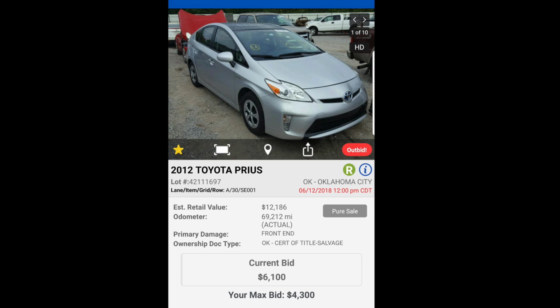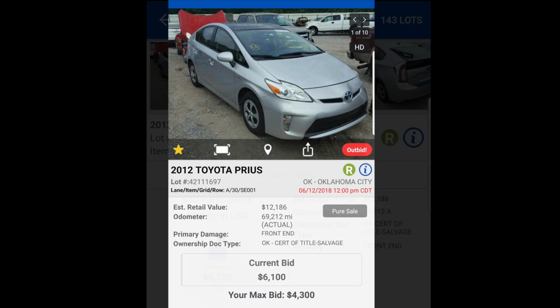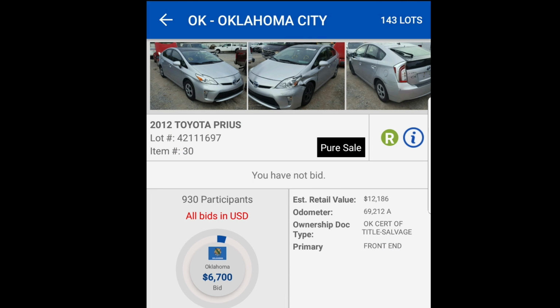I decided to sell the truck, and I thought for sure I was going to be able to get my hands on a 2012 Prius at Copart. That's the car I left out of the videos. That's the car I did not show you. And to be quite honest with you, I was so upset that I didn't win it that I didn't even go back to do the video. And that's shame on me. I should have done that video for you guys.